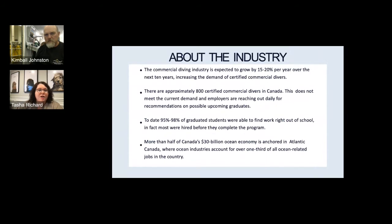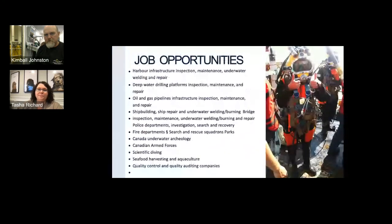In terms of the ocean economy, we talk about the ocean economy a lot in Atlantic Canada, but we do have 3 oceans in Canada. So more than half of Canada's $30 billion ocean economy is anchored here in Atlantic Canada, which is where our school is. But you can get jobs anywhere around the world in commercial diving.